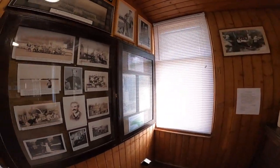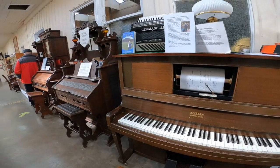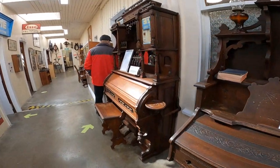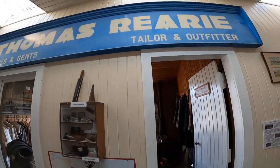This is the Charles Murray room. Look at these old pianos and musical instruments here, folks. The old organ. What's this place here like? Oh, the tailor and the outfitter.